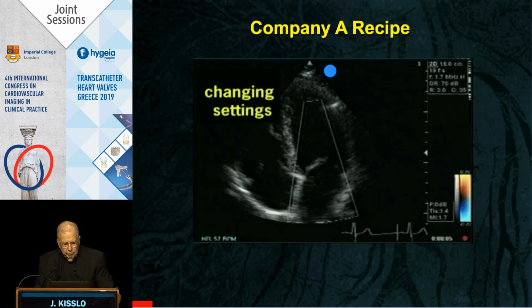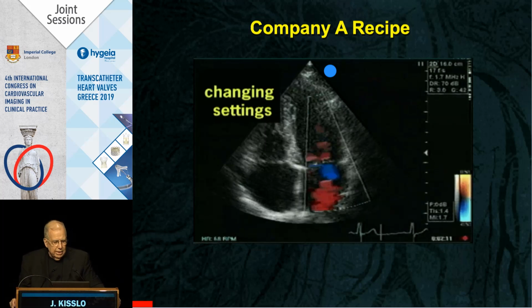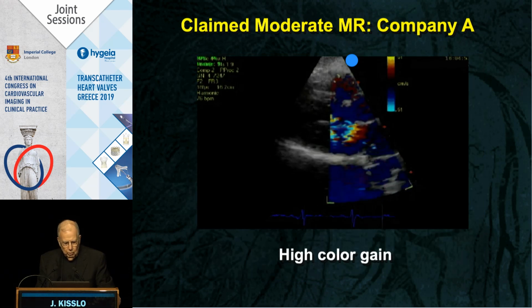We could duplicate many of these recipes. When you look at this carefully, look at the size of the jet constantly increasing. We could see it happening in front of us with them adjusting the machine. So there's a lot of things. The patterns of backflow were measured. High color gains were all over the place.